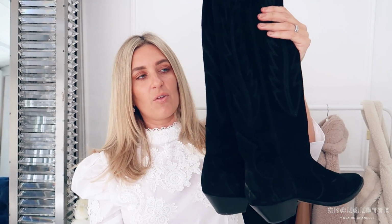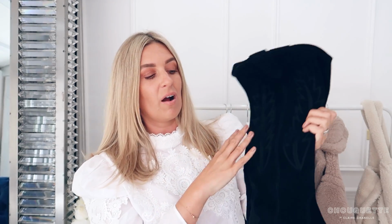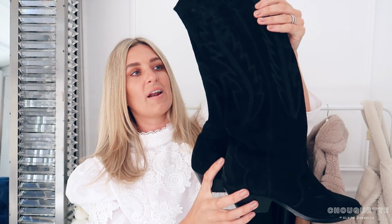And these aren't that expensive for a luxury shoe brand, but they're not high street. So I definitely tried to find these on the high street, but it was the extra length that I was looking for. I wanted real suede because otherwise they just don't last. And for me, I like luxury shoes just for the comfort. So these are so comfortable and I know they're going to last, and I wanted the high heel.